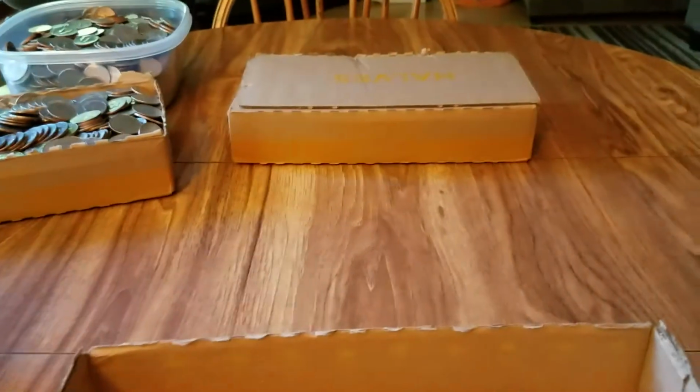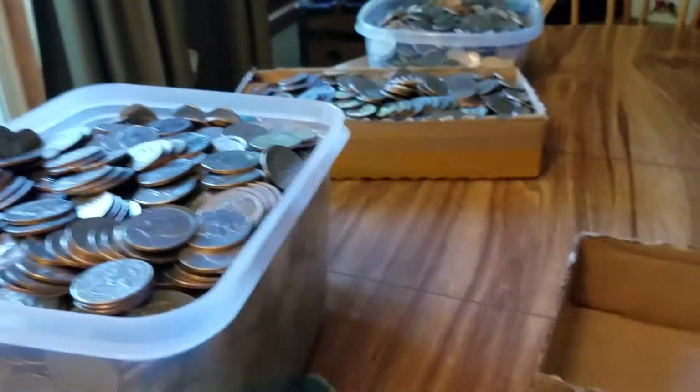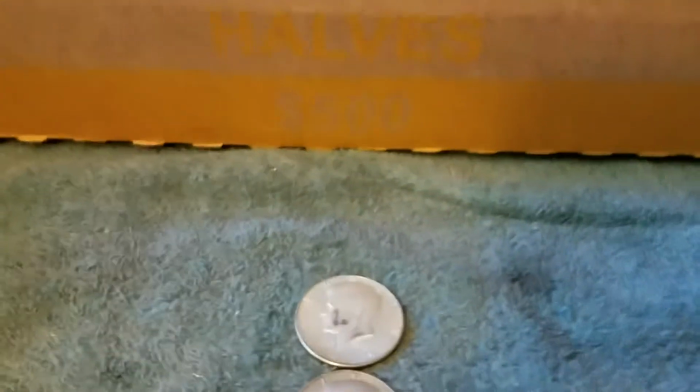We were skunked. Let's go into box number three. All right, box number three, we were skunked. Final box, hang tight. Okay, that is it. Skunked on the final box, but we had a good start to our week. And let's see what we found.